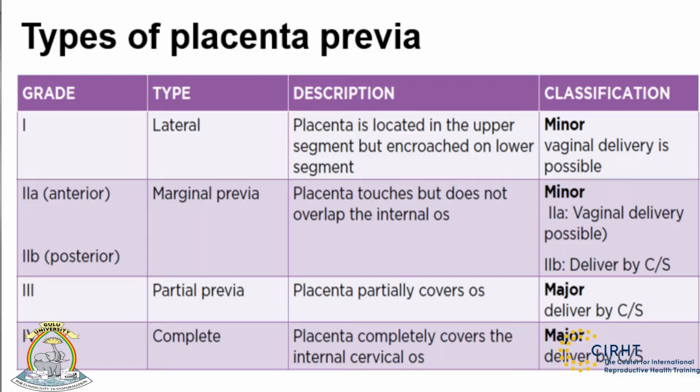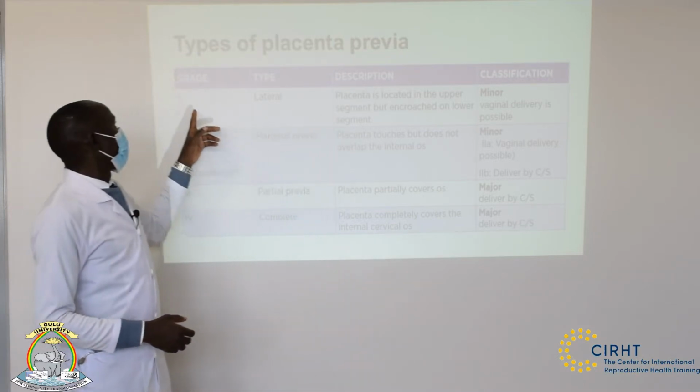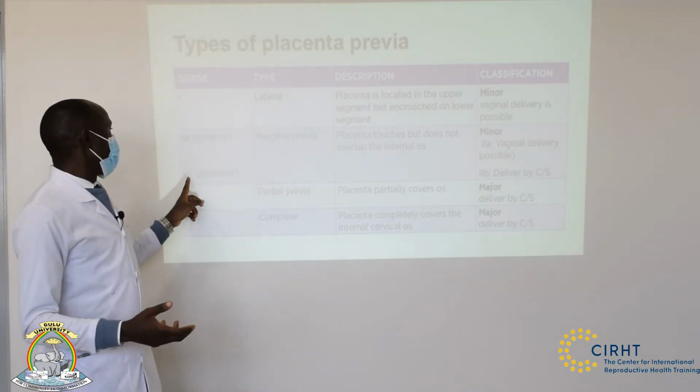Now, clinically, it is important to distinguish from our aspect what the different types of placenta previa are, because it will help us in the definitive management. And the management varies with the different type. You can either grade it or put the type. For grade, you have grade 1, grade 2, grade 3, and grade 4. Grade 2 has those placentas that are situated anteriorly. We have placenta grade 2A, and it is anterior. Placenta can also be situated posteriorly, and that is grade 2B.